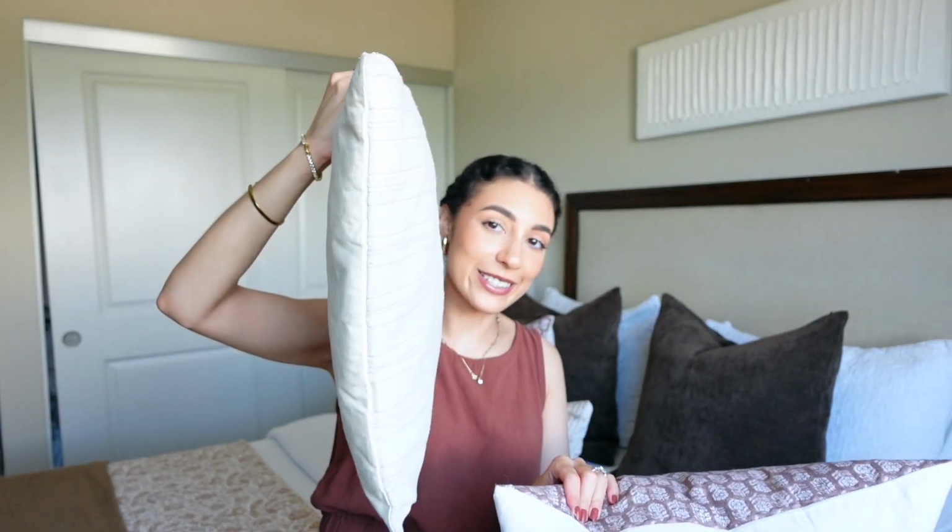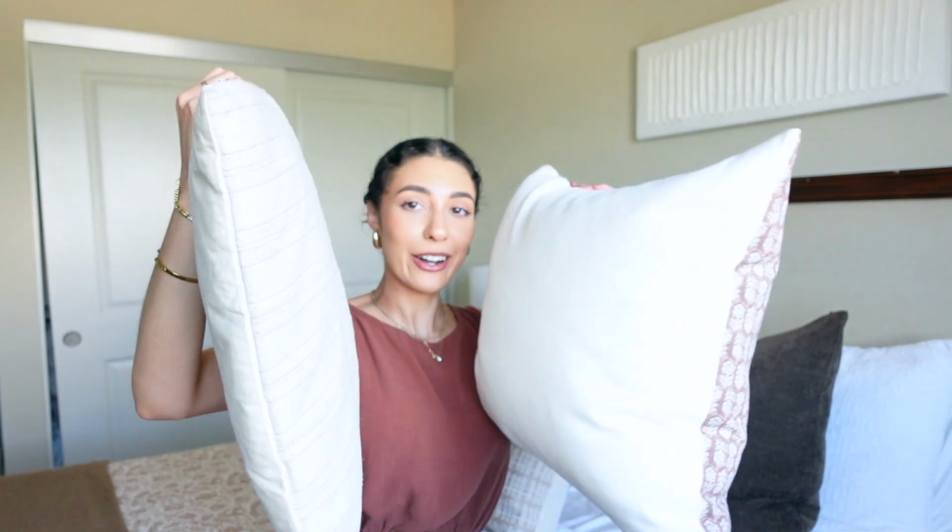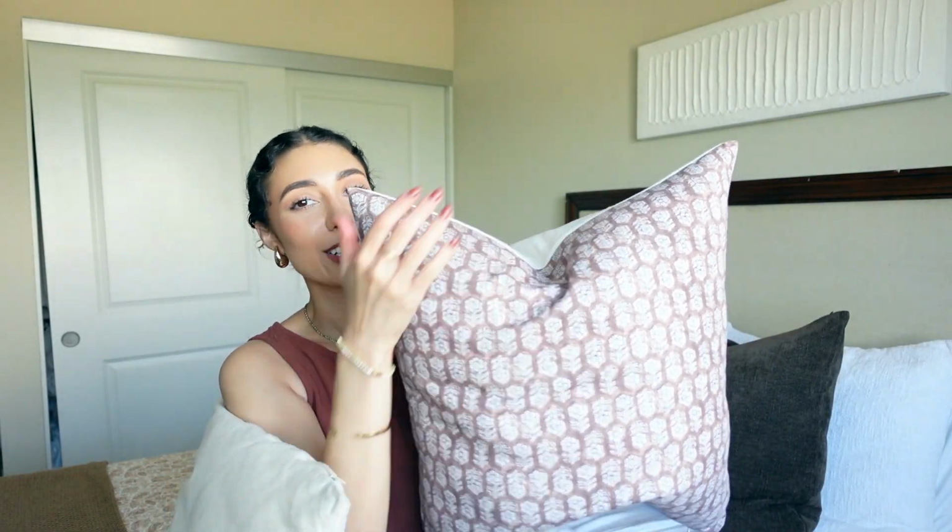Also, I just want to show you guys how much of a difference a good pillow insert makes. This is the old pillow that was on it. It's so flat, and then this is the new pillow. Just look at the difference of how thin this one is. This is like a little pancake, so flat, and then this one's so nice and fluffy. I really love these inserts so much. You can do the karate chop really easily.